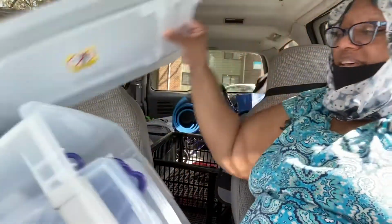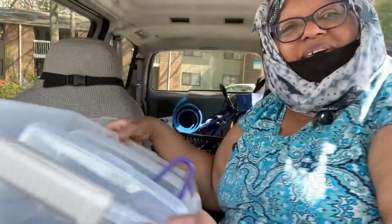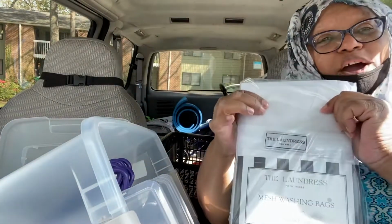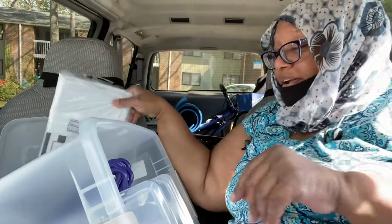So I have this 25-gallon tote right here. It's like the 50-gallon ones, which are double this size. I also have some mesh wash bags so that I can wash my undergarments and things like that. I lost the other one, so I bought another one.